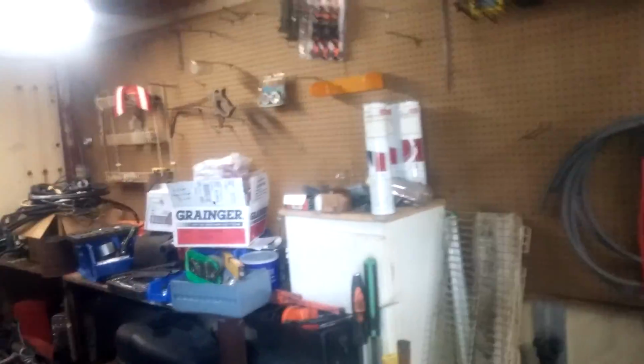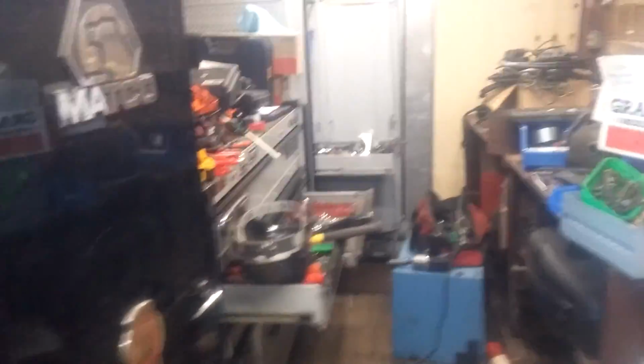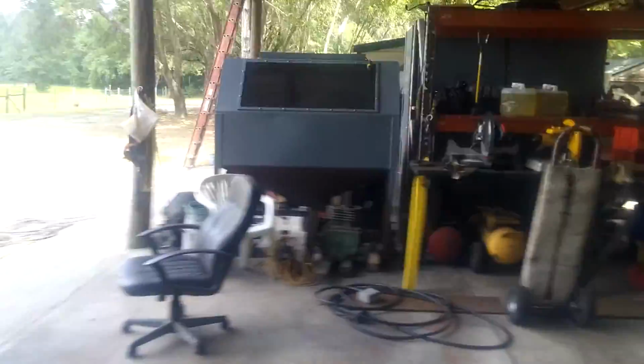Pretty much all set up. This is a box off a box truck that was sitting here. I wired up some lights in here. I got the toolbox in here. That was fun to get in. I didn't realize how heavy that toolbox is, but Jesus. And I still got more sorting out to do and everything.